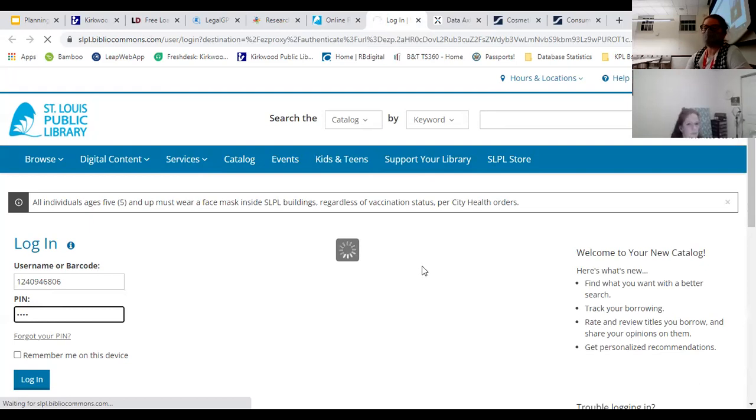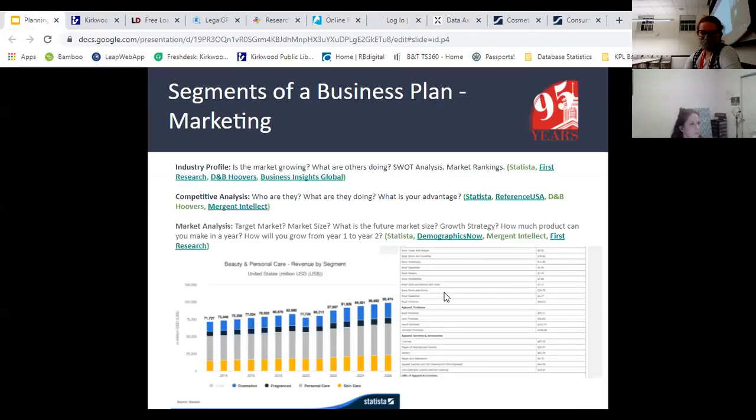That's the nice thing about having more than one card: if one library is having an issue with their connection, you can just go to the other library that has the same tool. But it looks like this is everywhere. Actually, we had several different systems that had server outages, so I wonder if there's a national server outage. Maybe.